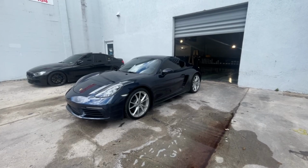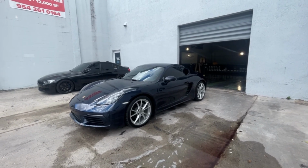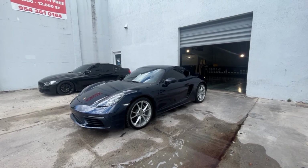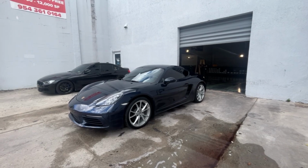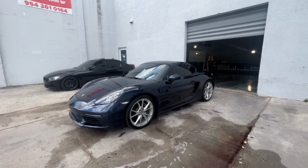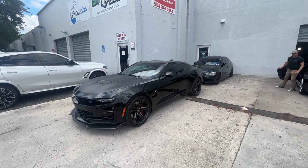I know you guys saw this car last week, but this is a 2018 Porsche Cayman. The owner had a ceramic coating previously, but he decided it's finally time to get the PPF installed. So we buffed off that ceramic and applied a full PPF wrap to that, and then reapplied ceramic coating back over top of that. So now he's protected and has the ease of maintenance. This 2023 Camaro was in today for XR front and visor. That's all that we got going in the shop this week.